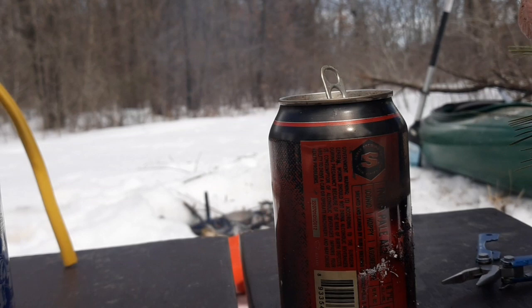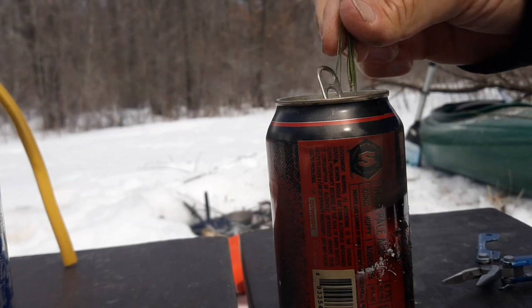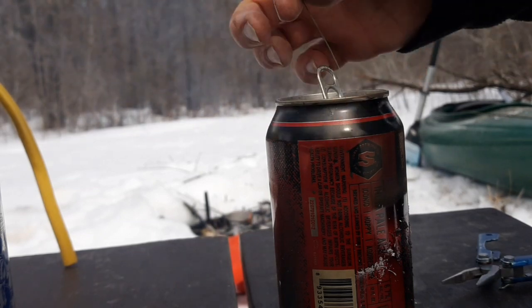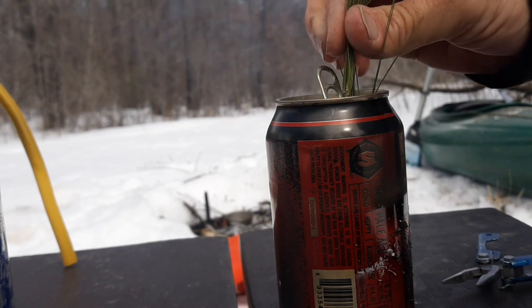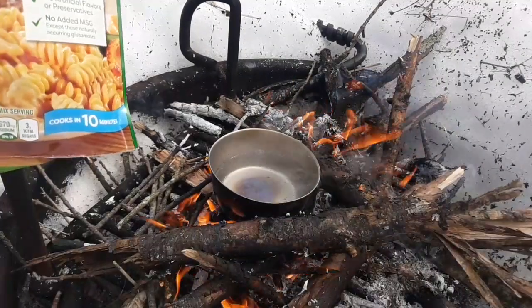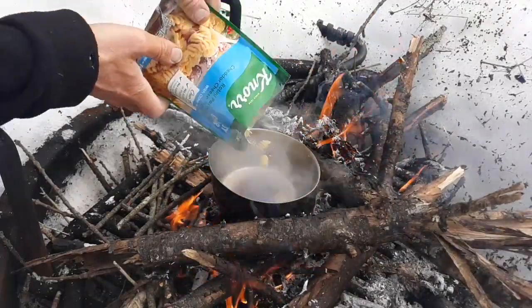And let that soak in there for a while. A lot of vitamin C in here. You don't want to put it on the fire because it's too hot, you know, kill all the vitamin C. More cheesy cheddar tossed aside. Got it boiling.